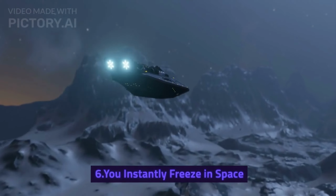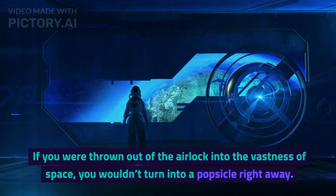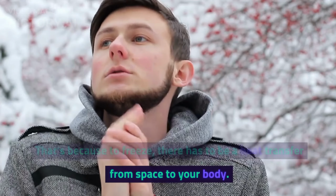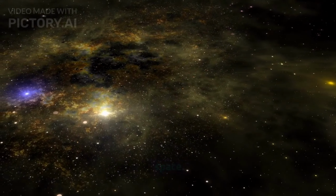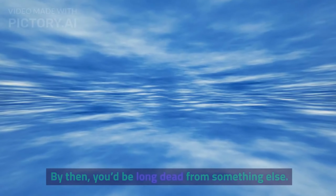6. You instantly freeze in space. If you were thrown out of the airlock into the vastness of space, you wouldn't turn into a popsicle right away. That's because to freeze, there has to be a heat transfer from space to your body. But heat, or cold, doesn't travel very fast in the vacuum of space. Your body would freeze, but it would take hours to happen. By then, you'd be long dead from something else.